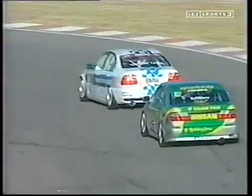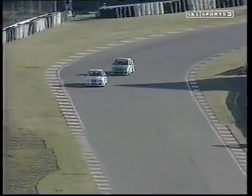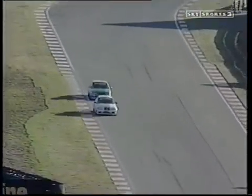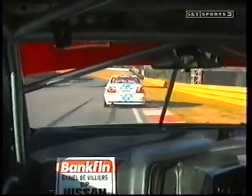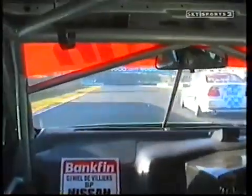He's checking out, where can I get through? I think De Villiers is faster. He has set the quickest lap of this race so far, and he is looking for a way past Sean van der Linde. Van der Linde is not going to make it easy for him.